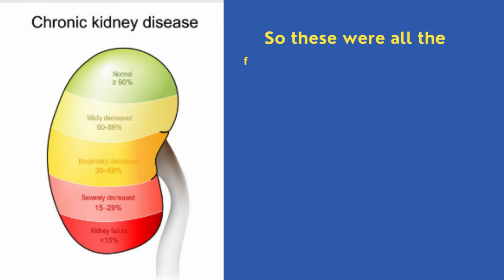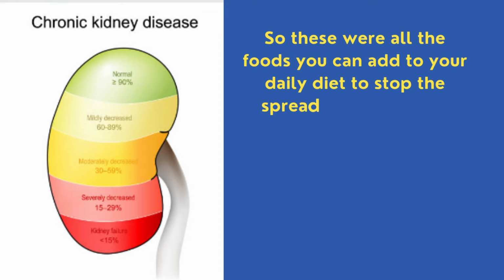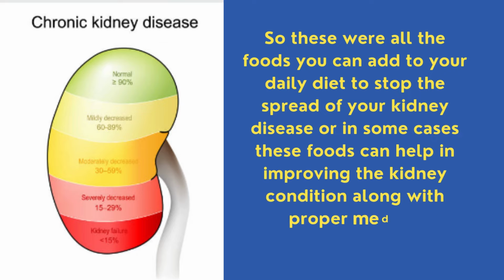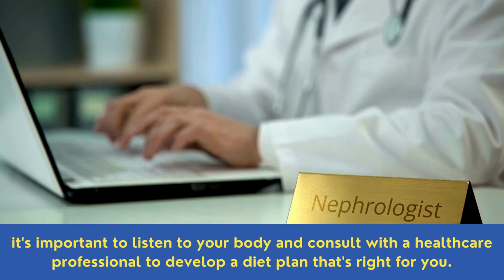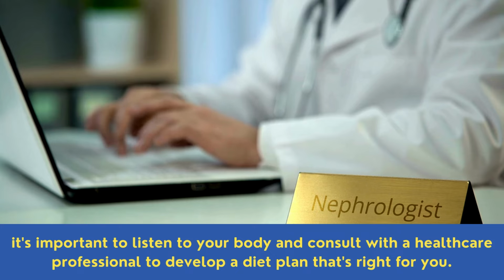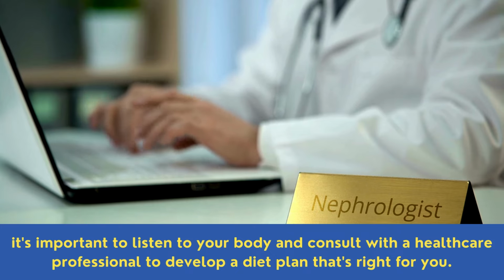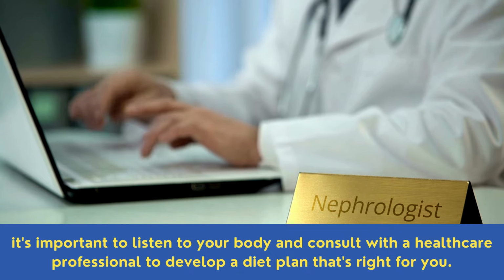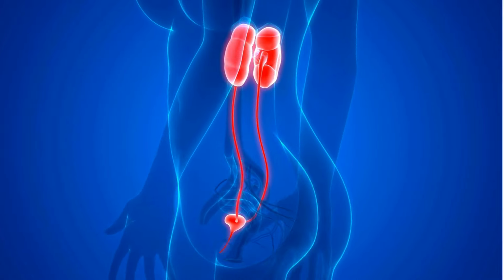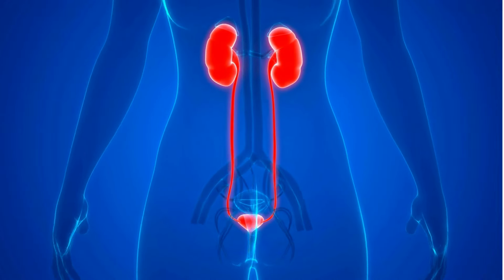So these were all the foods you can add to your daily diet to stop the spread of your kidney disease, or in some cases these foods can help in improving the kidney condition along with proper medical intervention. Remember, everyone's body reacts differently to foods, so it's important to listen to your body and consult with a healthcare professional to develop a diet plan that's right for you. After all, your health is worth the effort. And with the right knowledge and tools, you can take proactive steps to maintain good kidney health through a well-balanced diet.